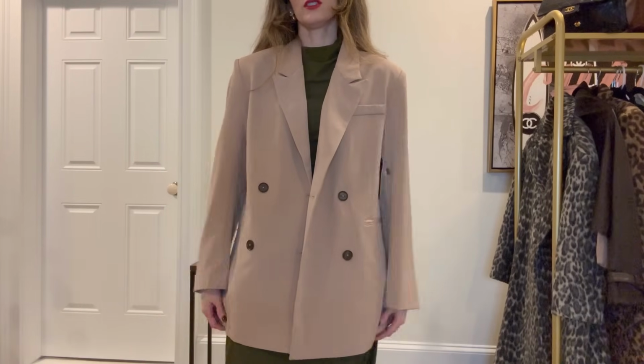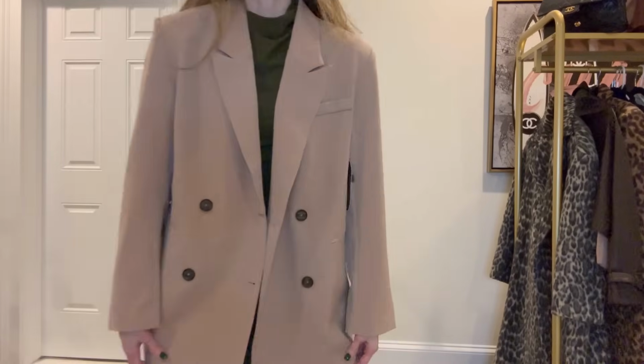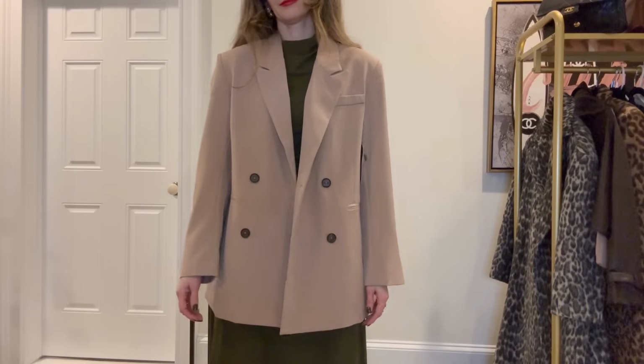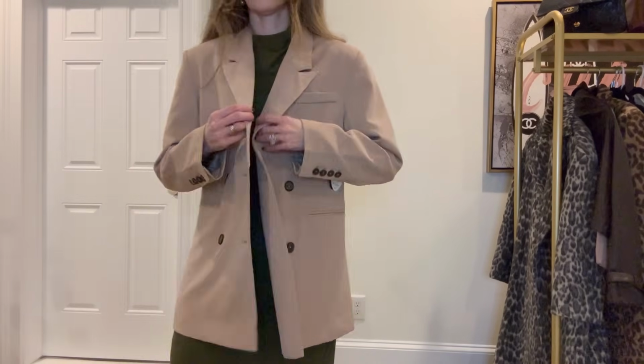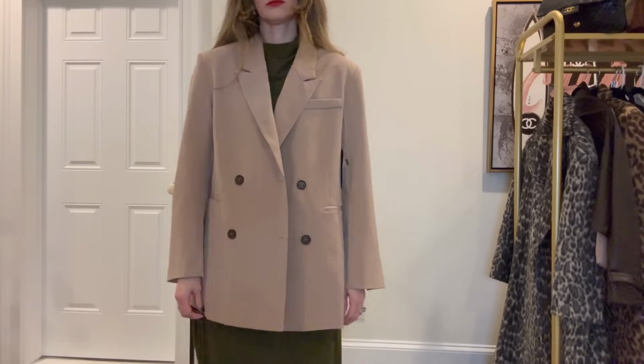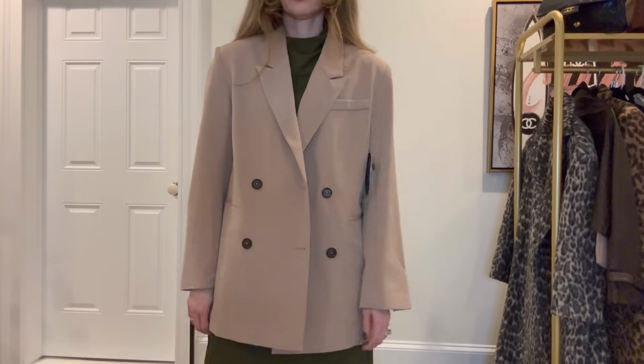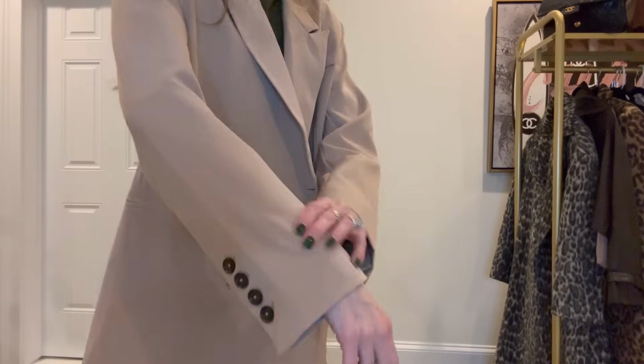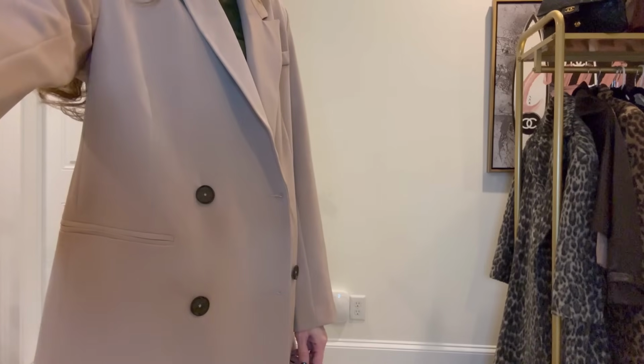On one hand, the Walmart blazer is kind of that weird shade of camel that doesn't look like an expensive camel. The fabric is 100% polyester, which is no surprise why, even when I did steam it and iron it, the wrinkles were still not quite coming out. So the combination of the cheaper fabric, the wrinkles not coming out, and it being oversized in a way that really overwhelms my frame is just going to make any outfit look a lot more outdated.